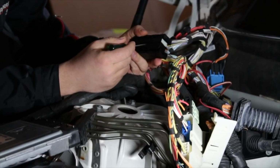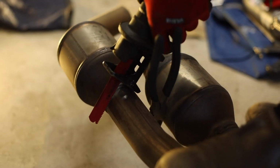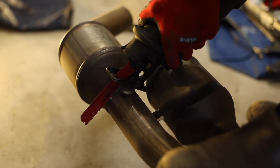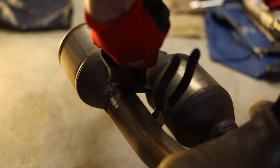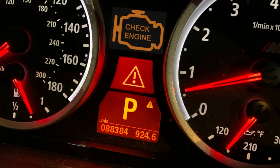I'm starting my list with engine tune, which also includes removal of catalytic converters. Simple cat's delete will increase the horsepower and torque of X5M, but there always will be a check engine warning light and no other changes will take effect.